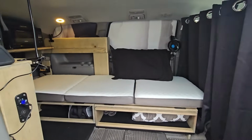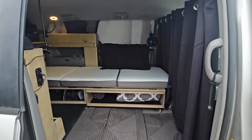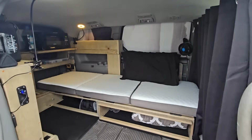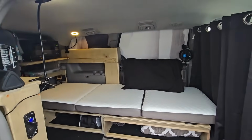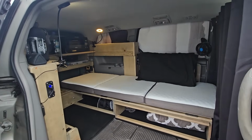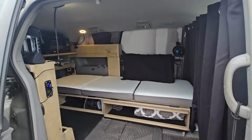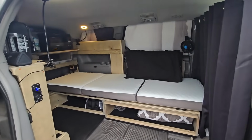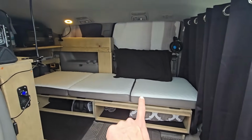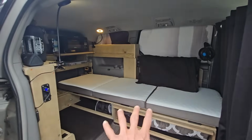These portable toilets are not expensive. They're about $100 to $150 depending on which one you get. Also, you would have to periodically empty them out as you are using them, but that would be the solution to being able to use the bathroom inside a build like this. Plenty of space in front of the single bed and bench setup.